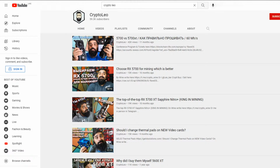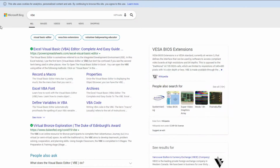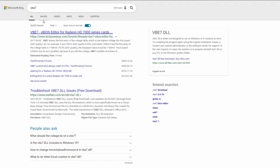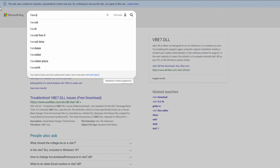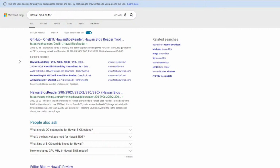The two unmodded are the R9 390 and the RX 580 Gigabyte. Okay, first things first. One, you can mod the R9 390 VBIOS. I personally would not. The tools that you can use, there's the Hawaii BIOS Editor. I've done a lot of BIOS editing. I've edited R9 280s, 290s, and R9 390s.